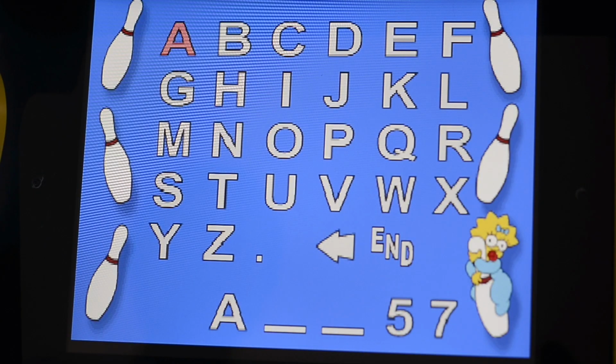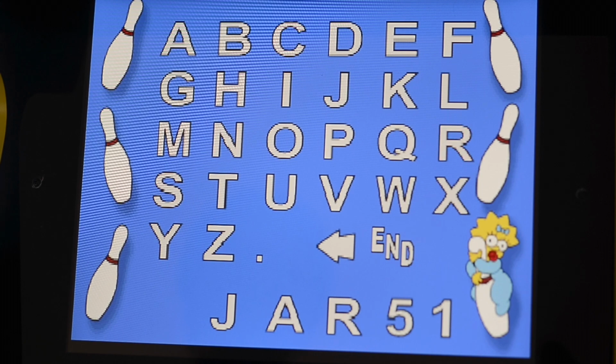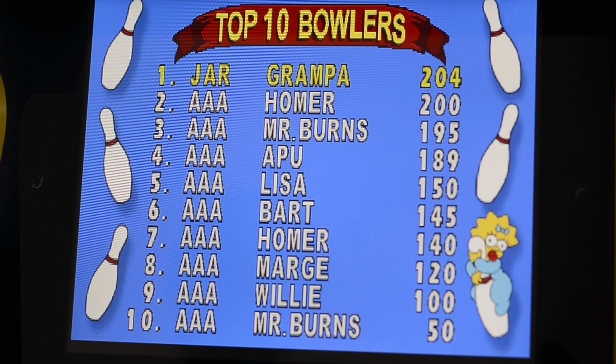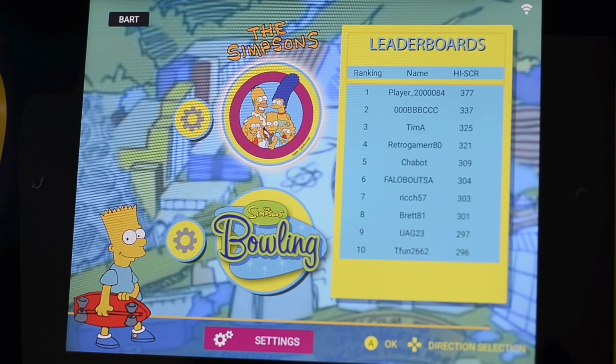Cool, and here's a quick look at one of the things I think they could improve on in terms of the development for Arcade1up: you can't save your high scores. You can see here I have the number 1 high score, but once you turn off the game, it's pretty much gone for good.